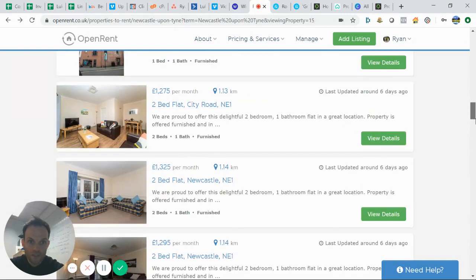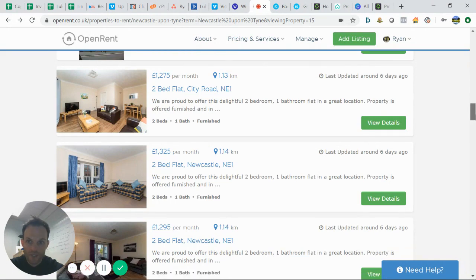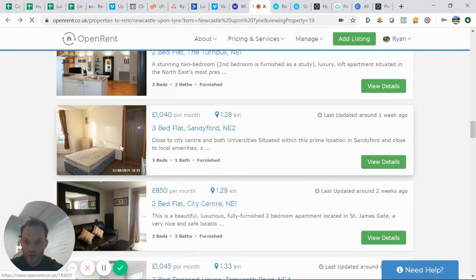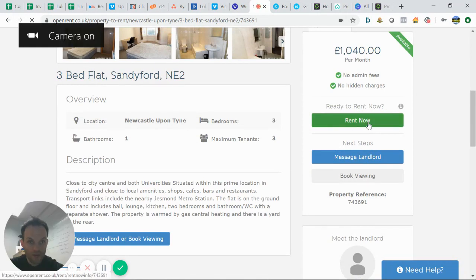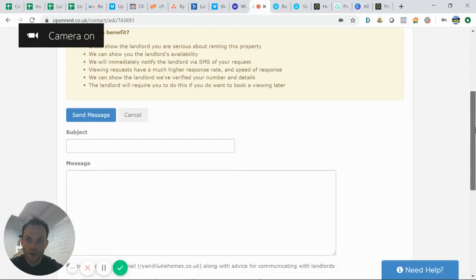So you can see, you can tweak it through, and then it is just a simple process of opening up an advert and then pinging a message off to the landlord here. If you want to rent it now, you can click rent now, but obviously you would probably want to try and negotiate, and you probably want to see it first. But you can just message the landlord.